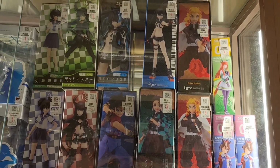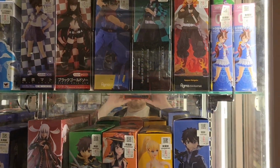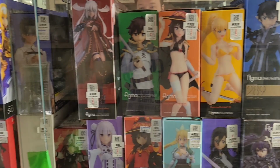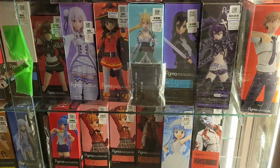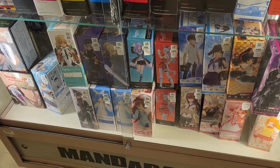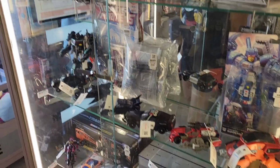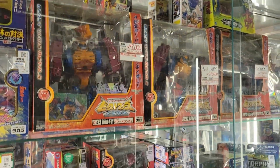This was stuff we looked at while we were at Mandarake. Now, Mandarake is another store that I've ordered from in Japan, and they carry secondhand toys and models and statues and other things like that that collectors have. So it was really cool to be able to go to their store and check out what they had in person.